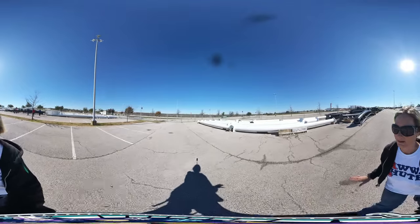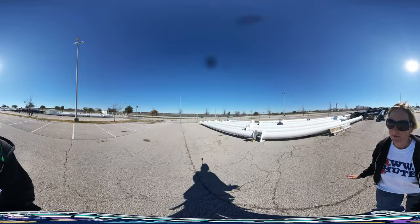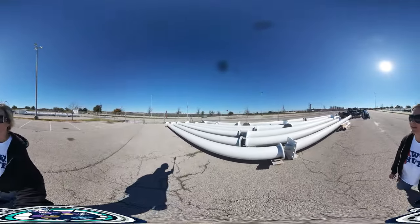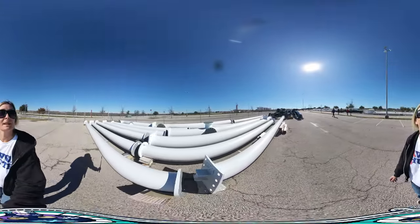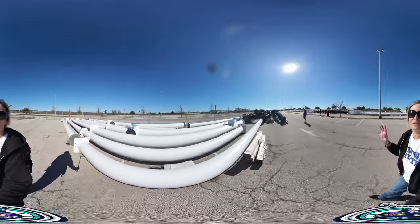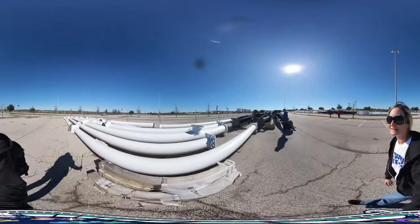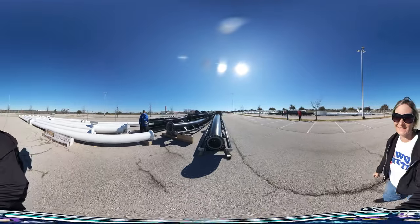Especially since I'm continuously doing this 360, you can't really cut, so it has to be one full take. Just FYI, if anybody's wondering why we don't do any fancy transitions or anything in a 360, 360's a little bit more finicky. So as much as I would love to include music and everything, it's... yeah. Not if you want to take control of this video.